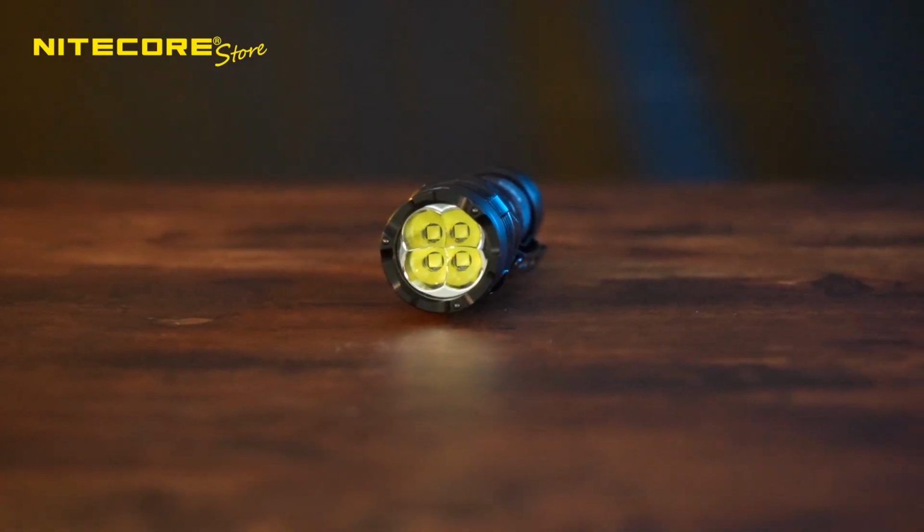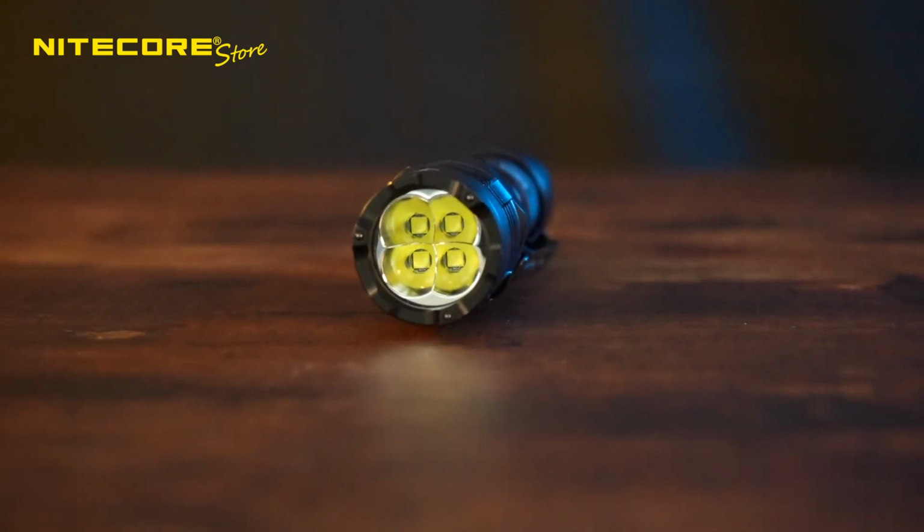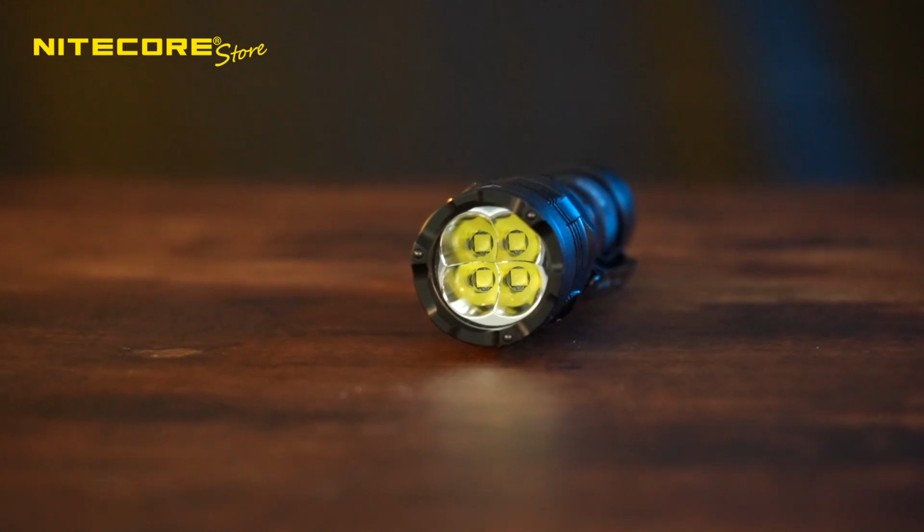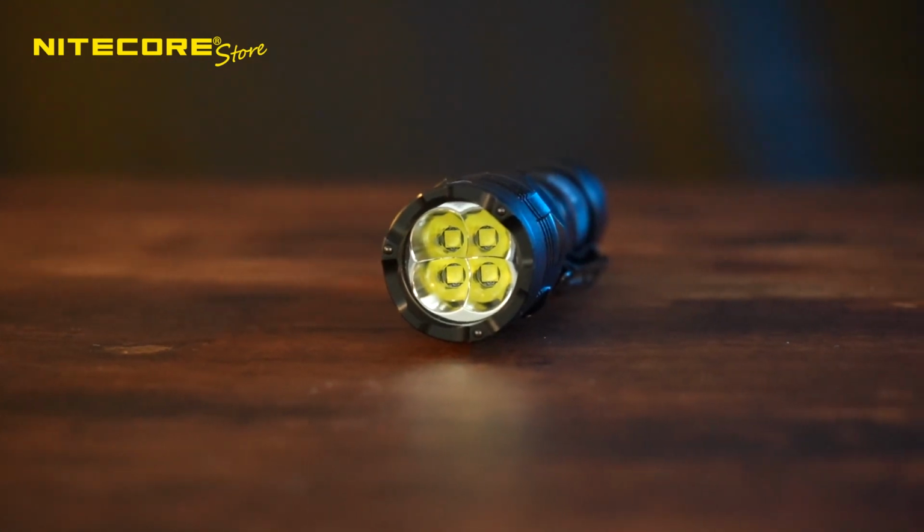Also, if you're wondering what type of LEDs it uses, 4 Cree XP-L2 V6s, which is just a very powerful LED. Lastly on the beam, I want to talk about the tint. It has a very blue tint, which I really like. I can understand some people wanting a warmer light so that way it has more contrast, but I personally really like the blue light just because it makes things feel more like daytime.